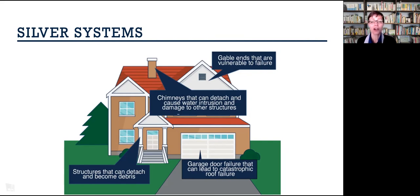Chimneys are often just toe-nailed right on top. So they build a chimney, they stick it on top of the roof, and then they nail it down. It's not attached to the rafters or anything below. For fortified silver, it's required to be strapped to the chimney below, not just toe-nailed to your roof. So there are two others, the garage door and the attached structure. We're going to look at those in a little more detail.